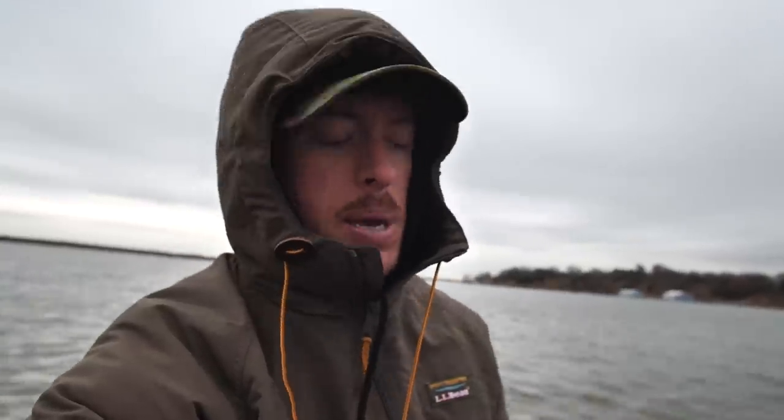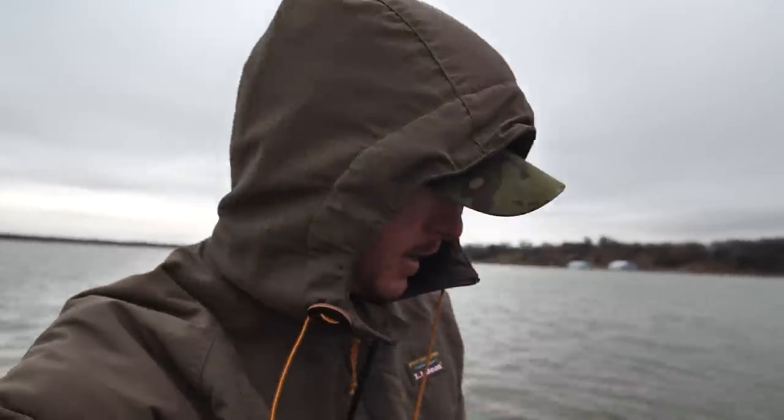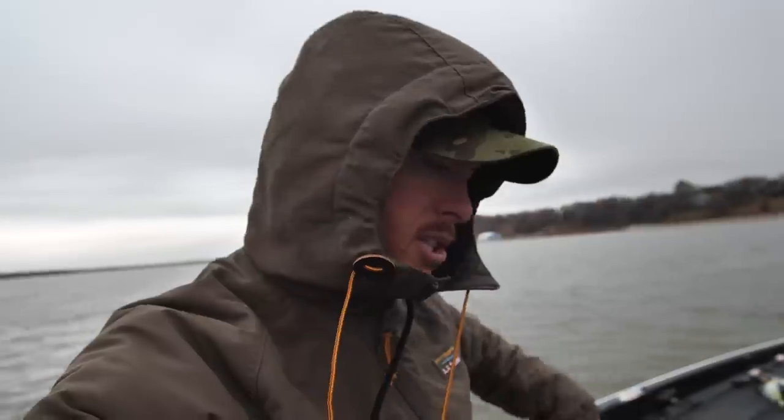And then we have another finesse bait in here. We have a Riot Baits Probe. It's got a little dangler on its tail, you know, to get that little extra movement. Slap our sticker on, and let's go probe the depths.